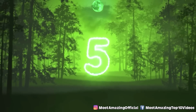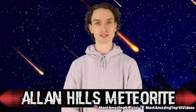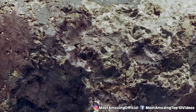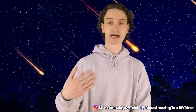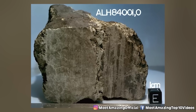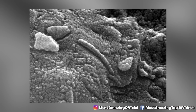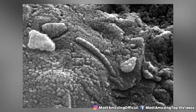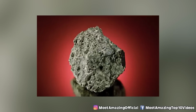Number 5, Allan Hills meteorite. Okay, this next one is literally out of this world, so buckle up. Back in December 1984, American meteor hunters discovered this fragment in Allan Hills, Antarctica. The meteor was appropriately named Allan Hills 84001, and this rock was speculated to come from Mars. And in 1996, a scientist claimed that he discovered bacteria from the microscopic fossils on the meteorite. Now this news of course spread very quickly, and everybody started losing their goddamn minds.